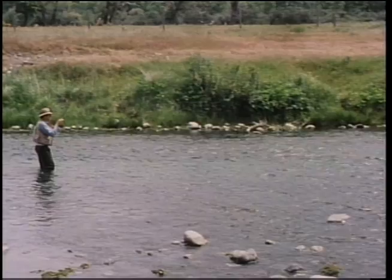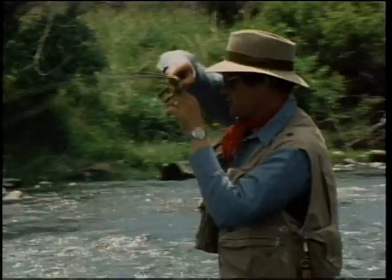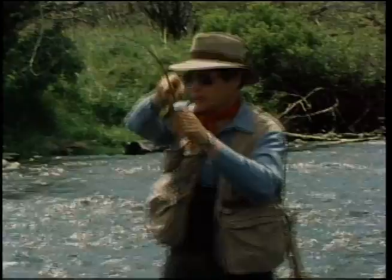Boy, when they get in that heavy current like that, they can put a lot of pressure on you. It's just a matter of waiting them out. There he goes, back and down. When a fish is in heavy water like this, don't pull too hard on it, because if you do, you tear the hook out or break the tippet off. Just keep smooth, even pressure on the fish, just like that.